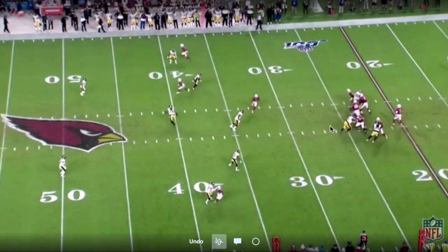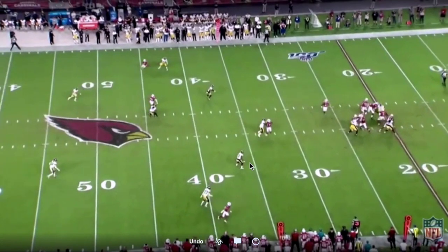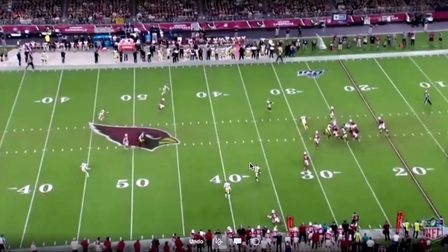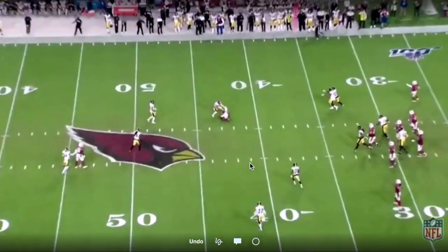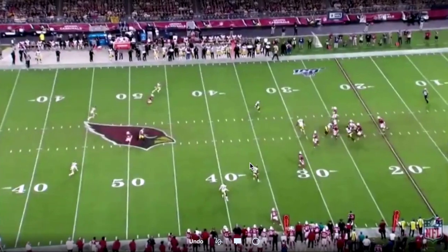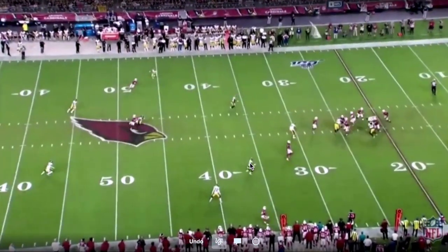But here, the Steelers, because of all the crossing routes and the different levels, they're trying to just flood the zone with the drop 8 because they know they can still get there with the three-man rush. So you end up seeing right here, he ends up escaping, and Fitzgerald ends up catching it. But still, another example of how they changed their philosophy.